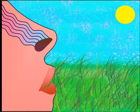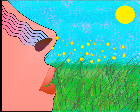Let us imagine a bright, sunny summer day in the fields. The sun is high and hot, and the grasses fill the air with billions of invisible pollen grains. Every time you breathe in, pollen lands on the lining of your nose.